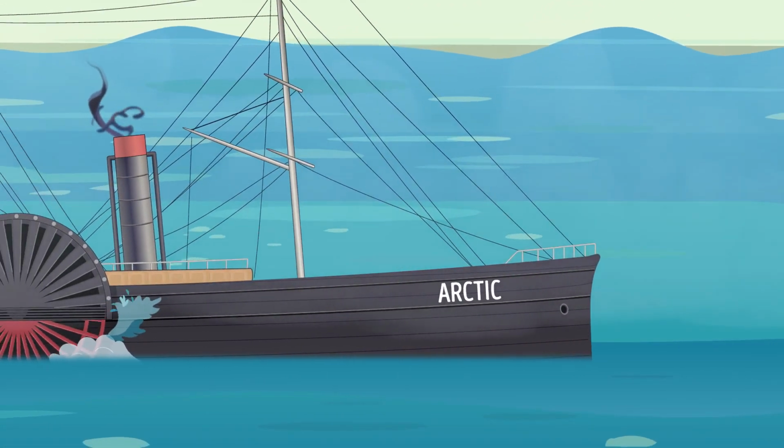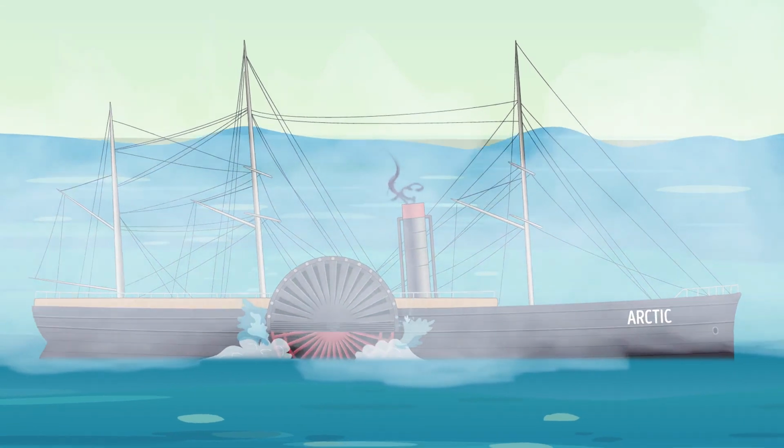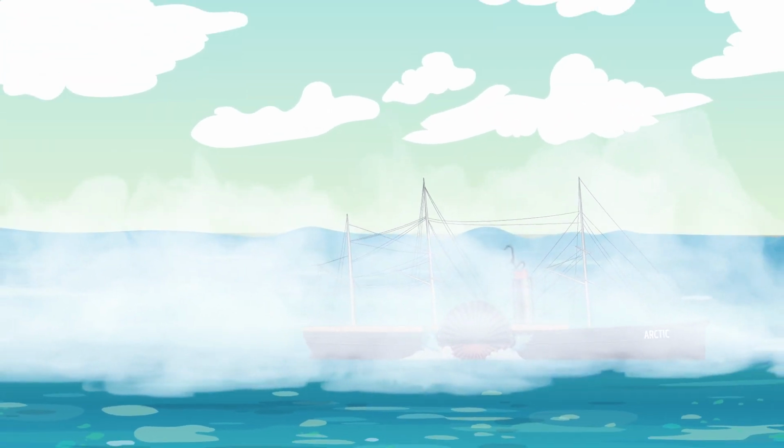The year was 1854, and the SS Arctic, the fastest passenger liner of its time, set out to cross the Atlantic. As it sailed through the misty veil, it slowly disappeared into the unknown.